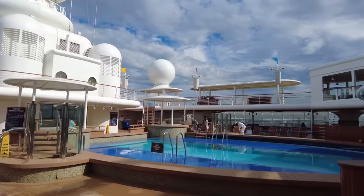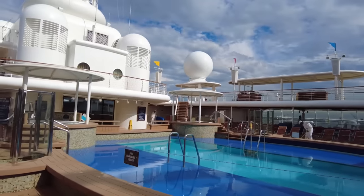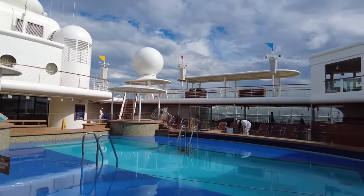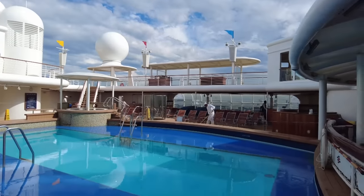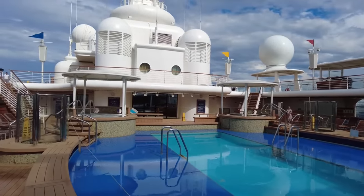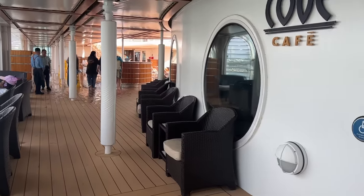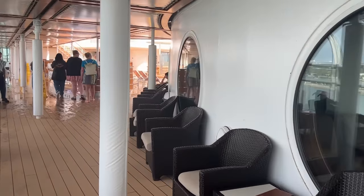Welcome to the adult section on the Magic. It's quite big. It's bigger than the one on the Wish. I think that was one of the common complaints about the Wish, how small the adult section was. So I'm excited to see how this compares to even when we went on the Dream. Got a nice pool here, got a couple hot tubs, tons of chairs, there's a bar, there's an adults-only coffee shop, and we're gonna go to happy hour.